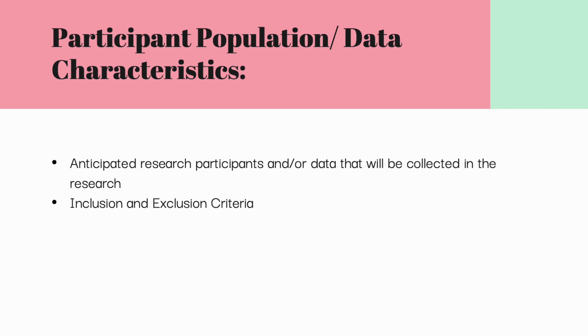So inclusion criteria are things that patients need to meet to be included in the study. Maybe it would be adults with moderate to severe atopic dermatitis. Exclusion criteria are things that would exclude people from the study. So it could be things like pregnancy, children, people who've been treated with a certain medication in the past, because that might skew your results.